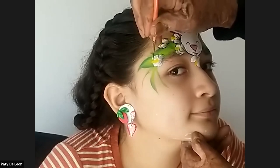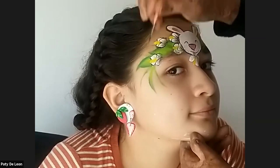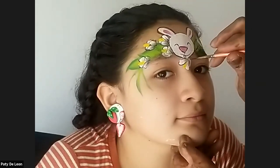Sarah says it's a cute design. Thank you for sharing. My pleasure. Thank you so much for having me. Here again, let's close this flower.